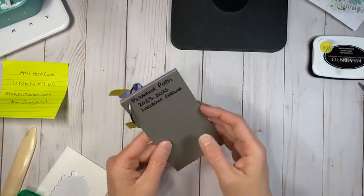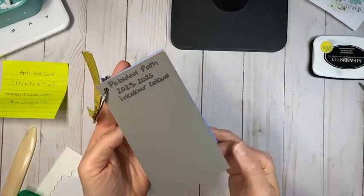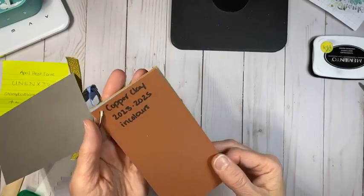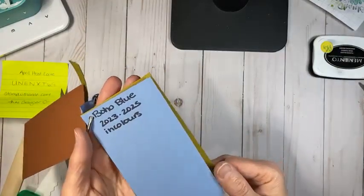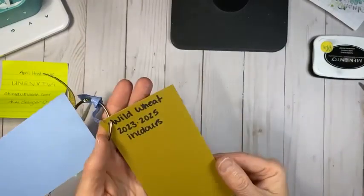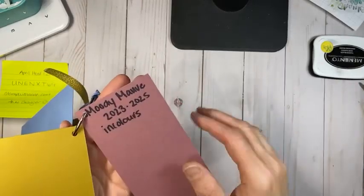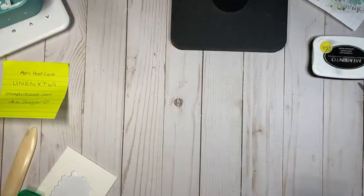So let me show you just what the cardstock looks like. So here's Pebble Path. It's a very grayish brown. Here is Copper Clay. It's a really rustic color. I really like the Boho Blue. It's very pretty. Here is Wild Wheat. It's almost like a greenish brown. And then here is Moody Mauve. It's like a dusty color. So those are the colors.